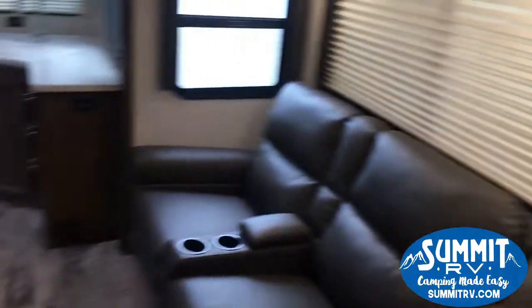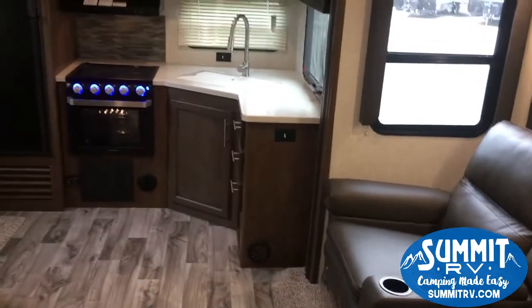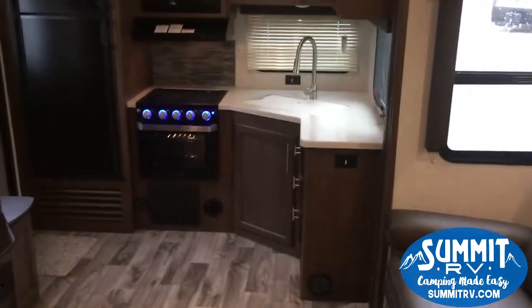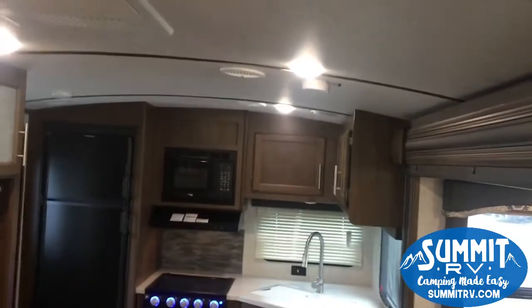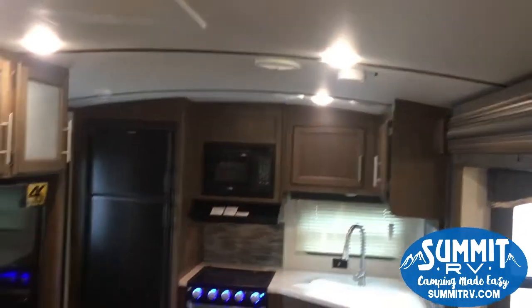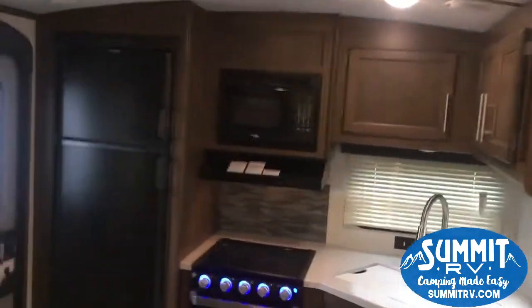And now we'll head back outside and look at the features that you got on the 26 RKS on the outside. Did want to mention this light switch here does kick on and off all your ceiling lights. Then your slide lights are on a separate light switch.